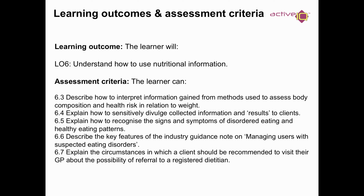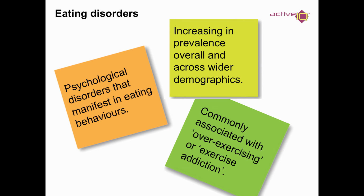We want to make sure that we've got no eating disorders going on, and that if you do encounter something, you'll know exactly what it is and how to deal with it. So, eating disorders are physiological disorders that manifest in eating behaviours. So, they are something that's happened within the body, and the way that they present themselves is through the way in which people eat.